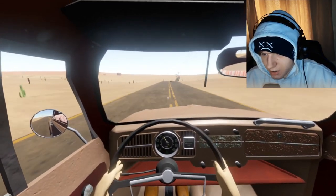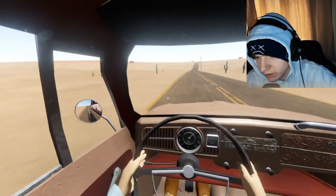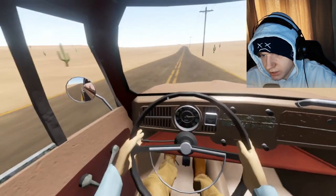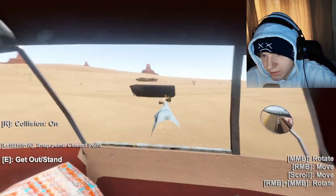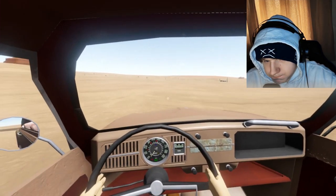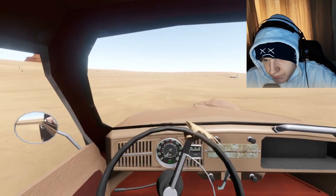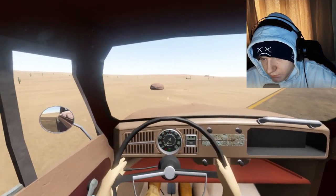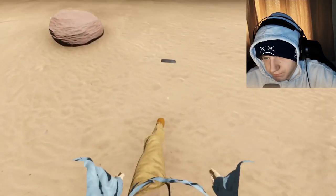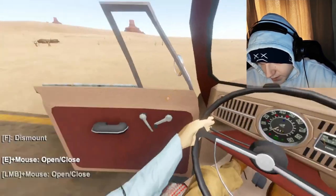I hope... Let's just hope that does not happen again. I did not see... I don't even know what that was. What did we hit? This mirror is just in the way. Get out of the car. Same as you. Get the hell out of my car. We're okay. We're fine. Nothing. What is that? What fell off my car? Oh, I threw that out of the car. Okay. I like this car.